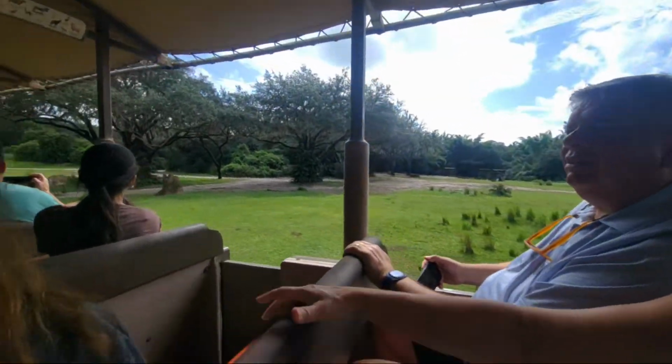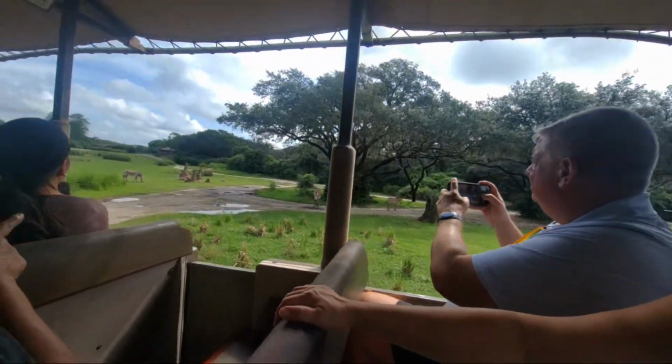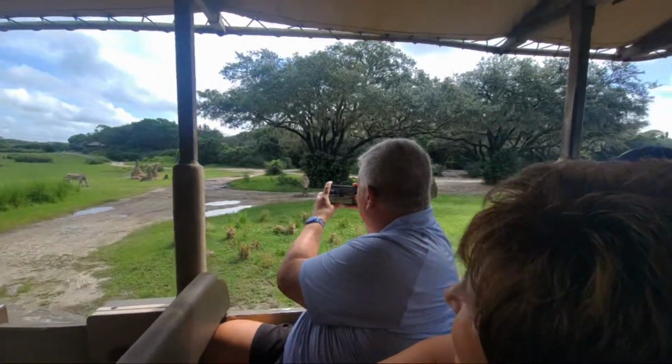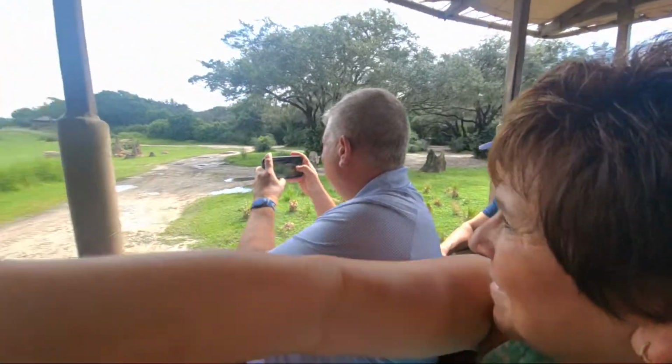On the right are Hartman's mountain zebras. They have smaller hooves that help them to climb and travel throughout the mountains. They are the only species of zebra that has a dewlap, which is an extra flap of skin on their necks that helps them to cool off.